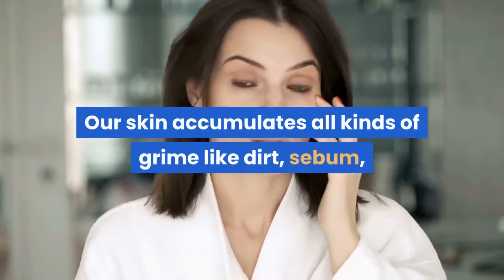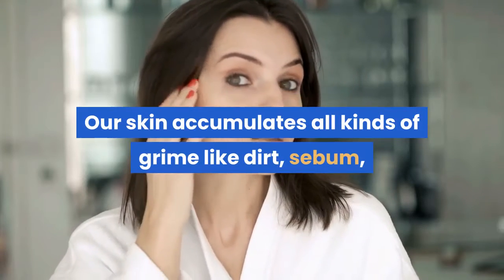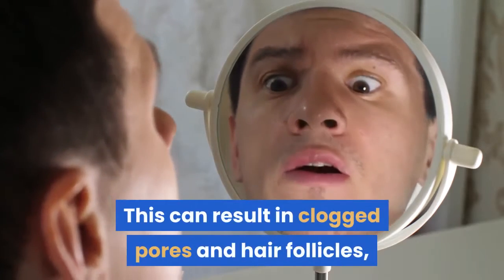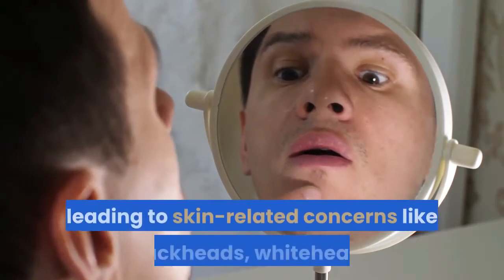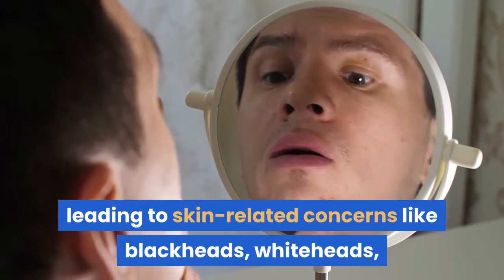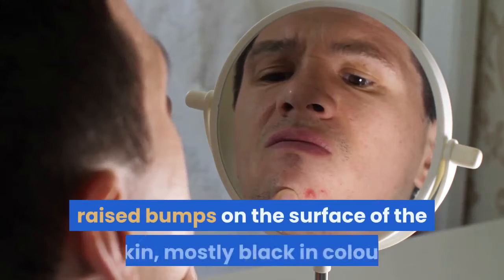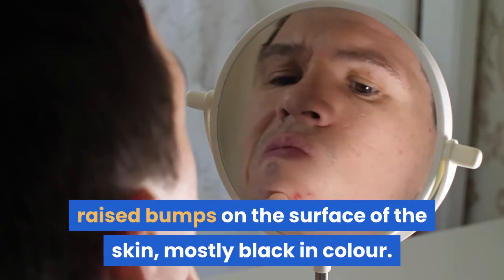Our skin accumulates all kinds of grime like dirt, sebum, oil and dead skin cells on a daily basis. This can result in clogged pores and hair follicles, leading to skin-related concerns like blackheads, whiteheads, acne, etc. Blackheads look like tiny, raised bumps on the surface of the skin, mostly black in color.